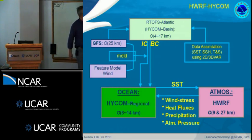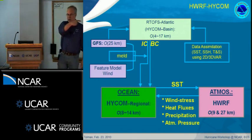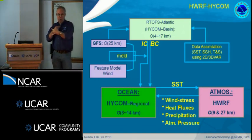If we need to run an HWRF model, we use the RTOFS Atlantic to initialize the ocean. While it's running, it provides boundary conditions. And then we have the coupled system. This is the simple-minded coupled system. Only the SST goes to the atmosphere, and all the fluxes go back to the ocean.